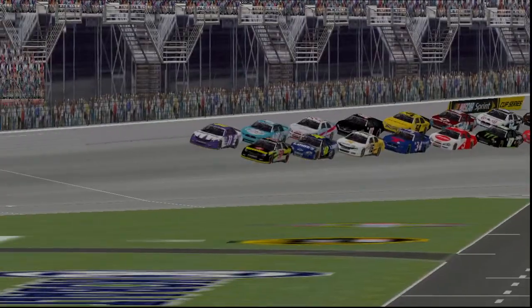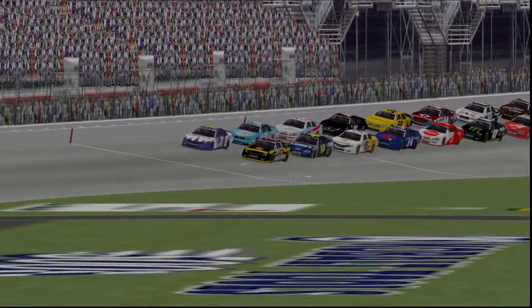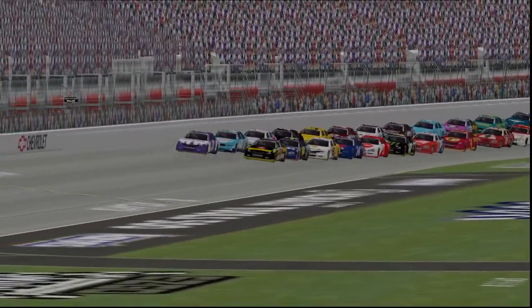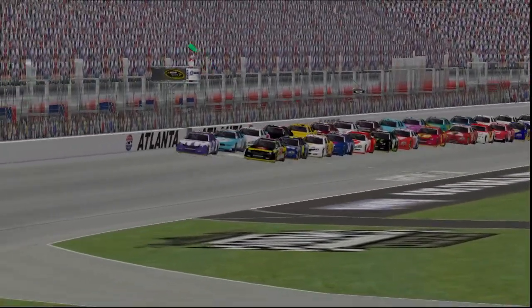But anyway, pace car's back in, and we're about to go green. We are ready for the Georgia Peaches 250 here in Atlanta.